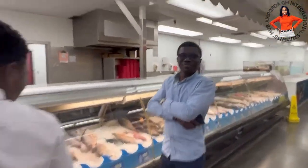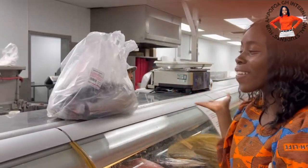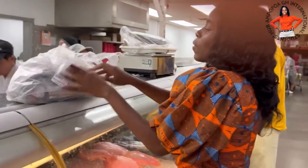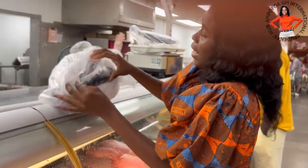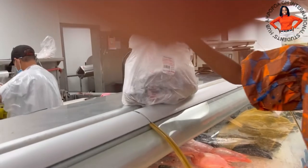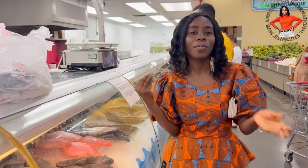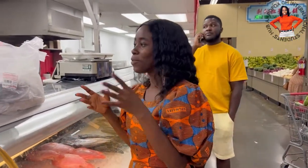I'm ordering the Norwegian or Norway mackerel. And this is actually how it looks. I can't take it out. I don't know if you can see it. Yeah, it's 10 and it's going for 26.10. It's a normal mackerel. It's very nice, like when you eat it with your banku, your fufu, whatever.